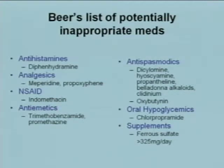Propoxyphene, lots of CNS side effects, and it's one of the components in Darvocet. According to the Beers list, the propoxyphene component of Darvocet doesn't have any more analgesic effect than just using Tylenol alone. But you do get all the side effects of using this opioid, constipation, confusion, and so forth. NSAIDs, indomethacin, appeared on the Beers list because it has lots of CNS side effects as well. Your antiemetics, the Tigan and the promethazine, have some anticholinergic type side effects, so you want to use those drugs with caution.